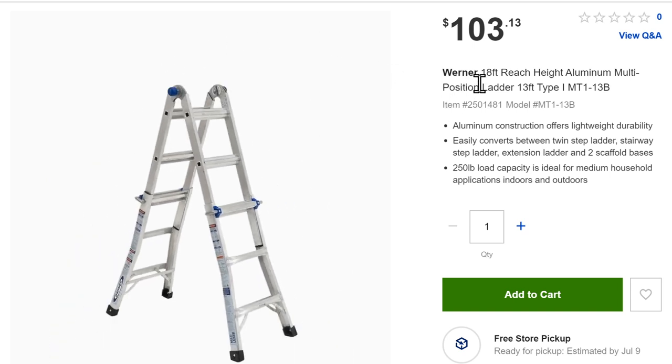That said, it's $103. It's an 18 foot. It's got a 250-pound capacity. And as far as warranty, there is none. They say they stand behind their product, but they're not going to give you an actual warranty. We've seen that with different products. A lot of hammers have warranties like that. Whether they actually stand behind it or not, I guess you're going to roll the dice on that one.